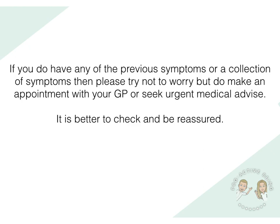So if you do have any of the previous symptoms or a collection of the symptoms, then please try not to worry, but do make an appointment with your GP or seek urgent medical advice. It is better to check and to be reassured.